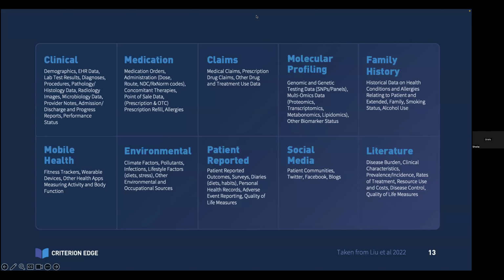So in the US, large claims data generally costs between $100K to $300K per license for each therapeutic area, and can be up to $1 million for all therapeutic areas. Structured electronic health record data can cost 1 to 3 million per therapeutic area, and unstructured data, which is going to require much more extensive curation, can be 3 to 5 million per therapeutic area.